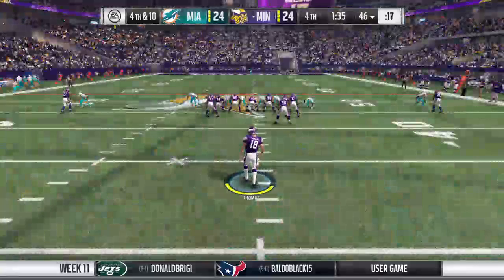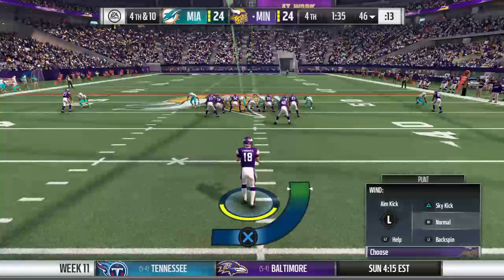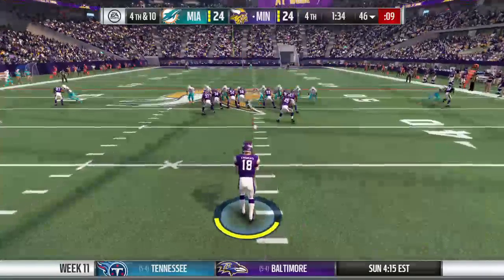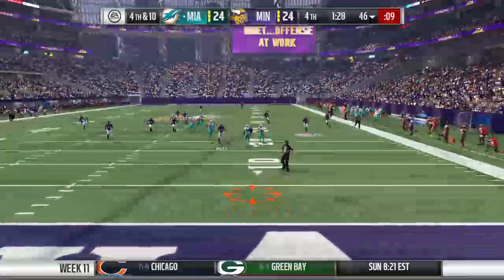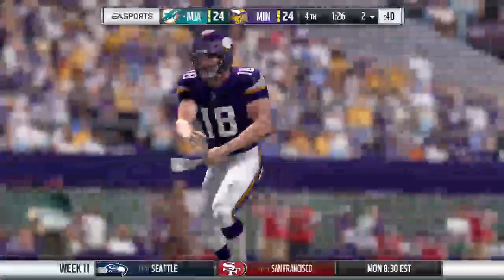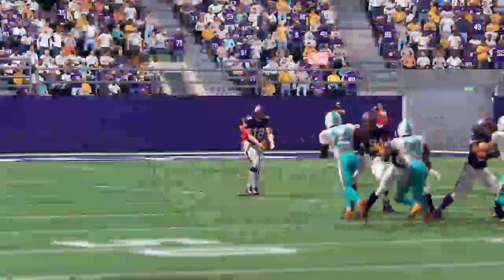The Vikings send out their punter. Remember, though, he did have one blocked earlier. And he deserves a bronze leg as he gets this one away. Oh, and what a play on special teams here. This is going to be down inside the 5, all the way down at the 2-yard line.